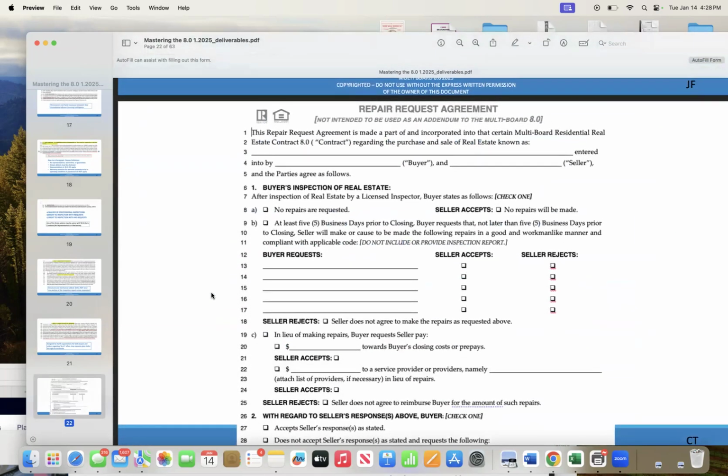Now the next one, the repair request agreement. All right, so what they're looking for us to do from now on is to try to negotiate repairs. If there is a repair request, like before, what happens after inspection, oh, we have 10 minutes. Okay, so I'm going to try to rush it up. If we have a repair request, the agent will say, oh, call the attorney, have them negotiate it. Well, what they're asking us to do now, the repair request agreement, is something that we can negotiate between agents and then submit to attorneys.